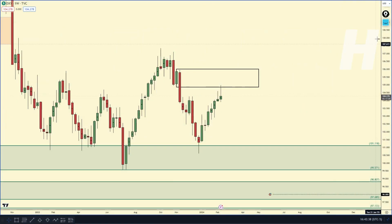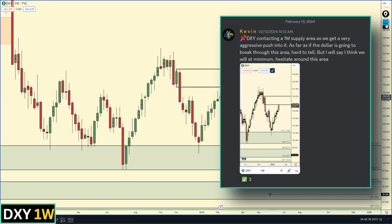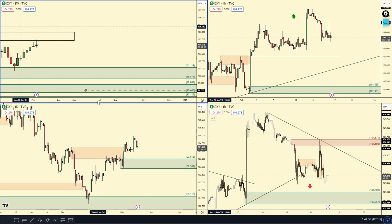All right, starting the forecast off with the US dollar index. Starting with the weekly chart here, you can clearly see we are reacting off of this little base drop, selling area off of this supply zone here. This is an area I pointed out to members in the Discord group to warn them that we could see some downward pressure, and clearly we've seen price wick away from that supply area.